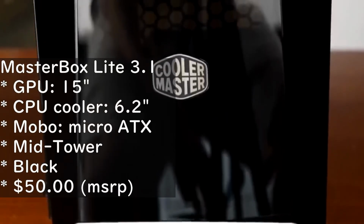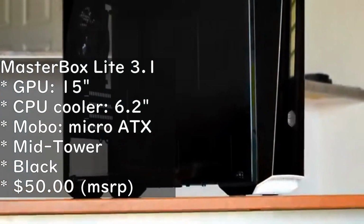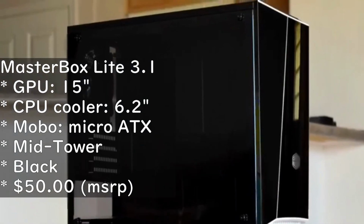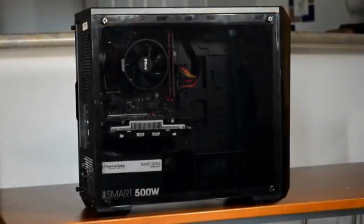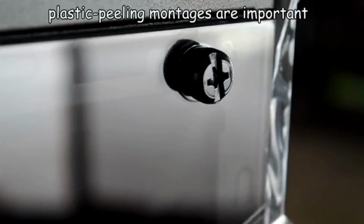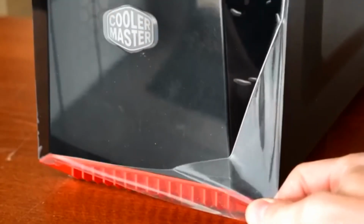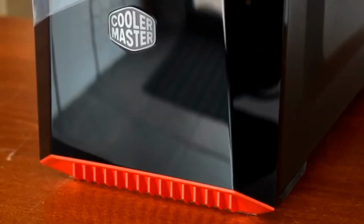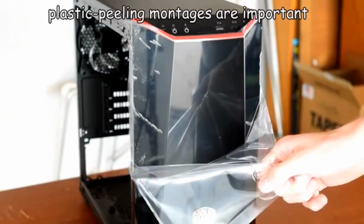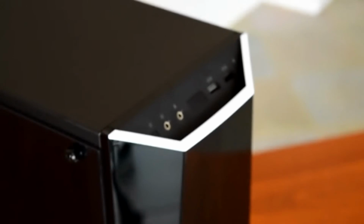And at number 7, we have the Masterbox Lite 3.1. With a max GPU length of 15 inches and a max cooler height of 6.2 inches, a micro ATX form factor and a black only color scheme, it also comes with a fully transparent acrylic side panel. Its front panel isn't fully ventilated, but there are grills on the top and bottom of the front panel to allow some air in. The case also comes with 3 different color options for the front panel trim pieces: red, white, and blue, and you can 3D print additional trim pieces in any color you want.